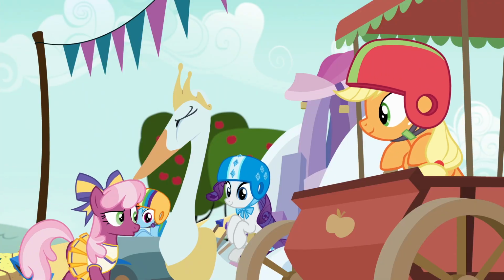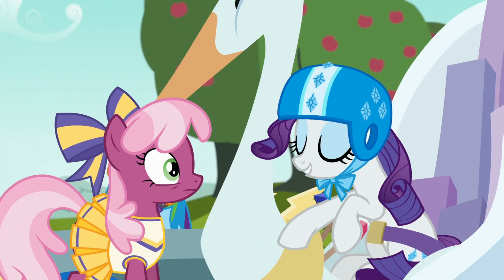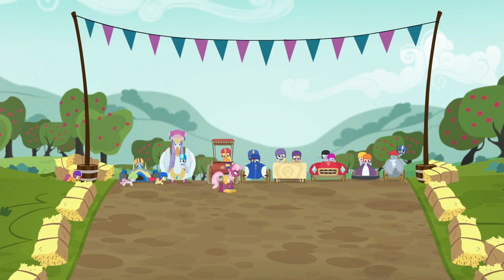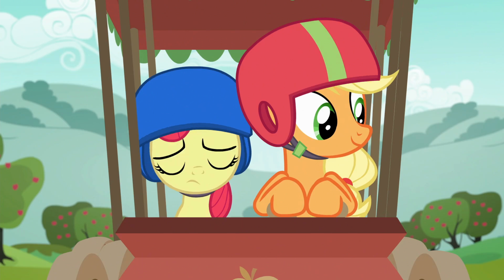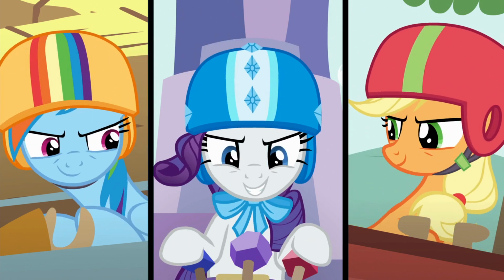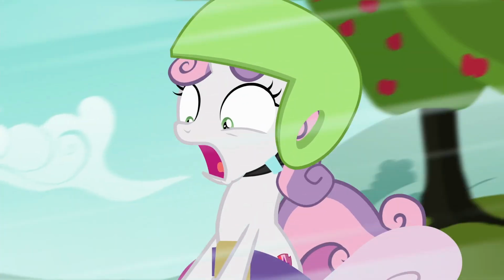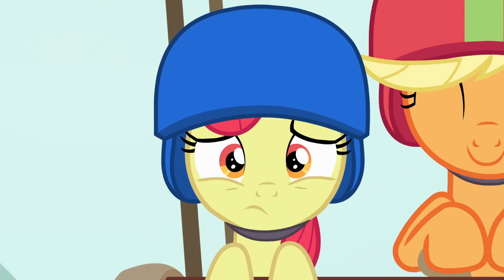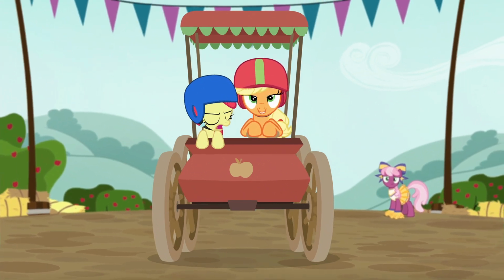Aren't you all missing some pony? They'll be along. And, usually the younger ponies drive the carts. Darling, do these look like usual carts to you? Racers, on your marks, get set, go! Can't we go any faster? Faster? Don't be silly. This is perfect.